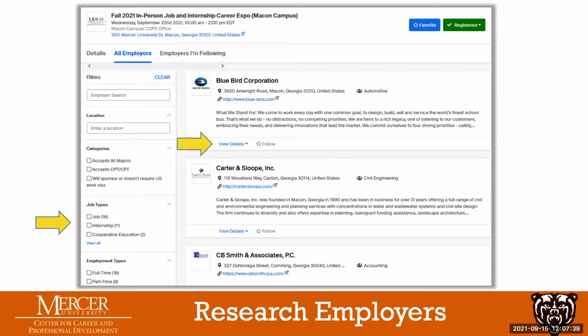The reason why I tell people to avoid the filters at first is, of course, when you start filtering, you start eliminating companies. So, for example, we'll say that you are looking for a job opportunity. And so you immediately click on that filter on the left-hand side that says job. Well, we have some companies that provided that information to us. Some said jobs, some said internships, some might have said both.